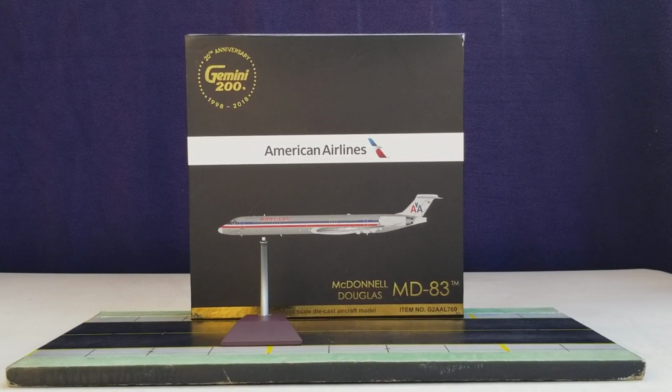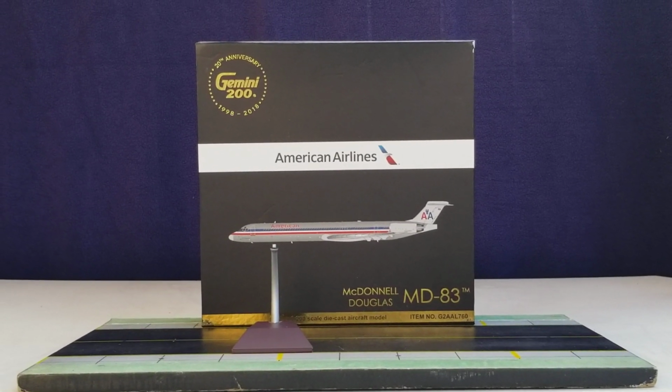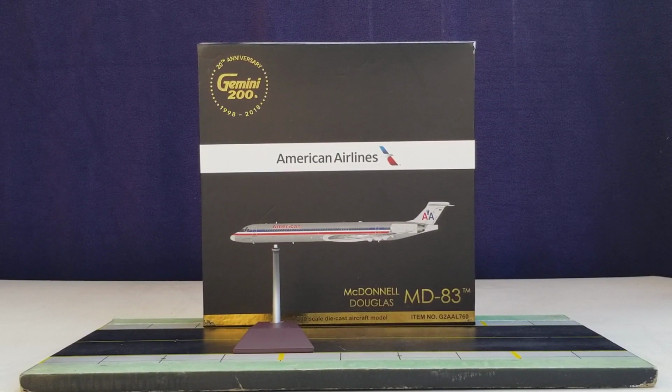Okay, everyone, with all that information out of the way about the history of American Airlines, as well as all the information here at the front of the box, as well as the information at the back of the box, all the information displayed inside of the packaging, including the model itself, plus the model stand right there. And since there's no gear replacement for this particular model, with no further ado, here is the model out of the packaging box. Let's check it out.